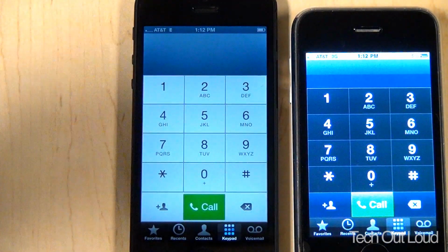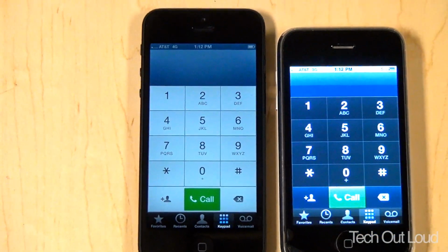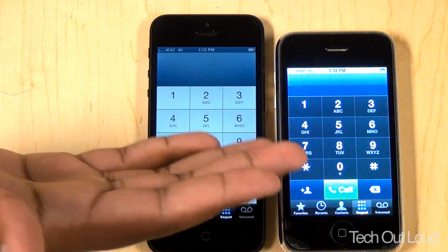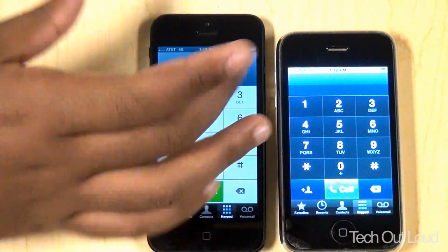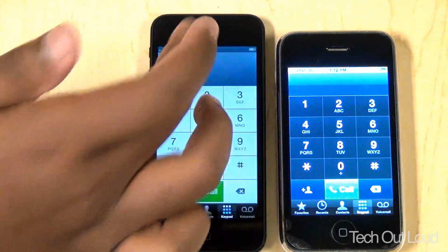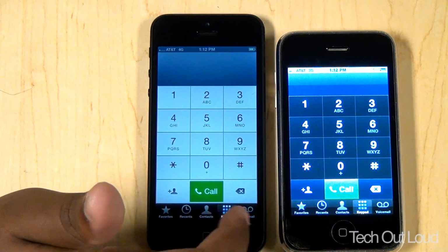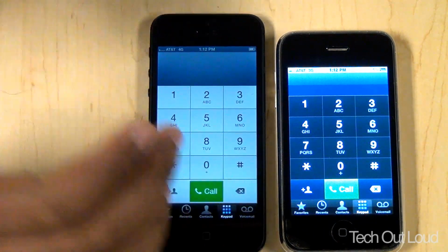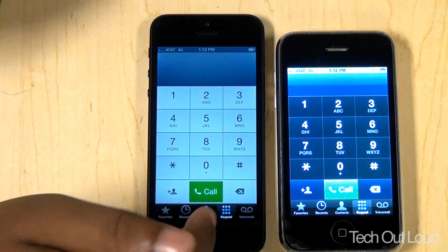Here's a little side-by-side comparison to the 3G, which is also the same size as the 3GS. But you notice the old blue screen has been expanded now with the 4-inch display. The keypad is different with the white lettering. Voicemail has been the same. Everything, your normal layout, the way to go.